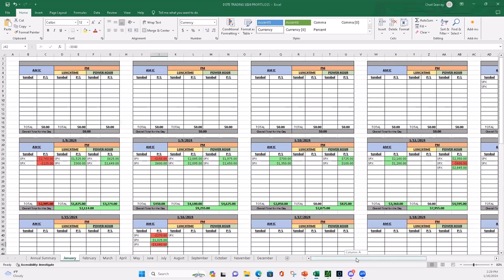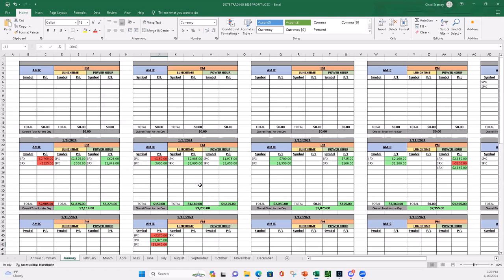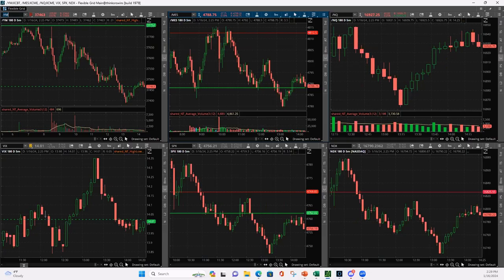What am I? This is trade number, what am I in, five trades. I typically do six. So I'm kind of sitting right there where I normally am with number of trades.